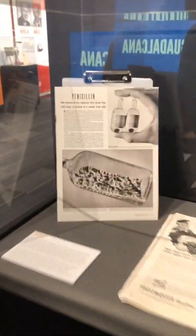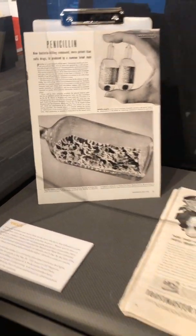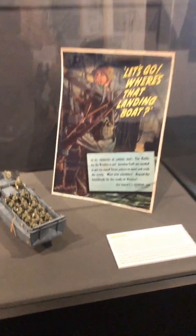Some other major technologies that have come out of military conflicts: penicillin, which has saved countless lives, and nylon, which was originally used for parachutes. Oh, for my eighth graders that just finished our parachute experiment, wouldn't you have loved to have a piece of nylon instead of some construction paper for that sucker? And then we'll get into the Higgins boat in a minute and the impacts that had on World War II.